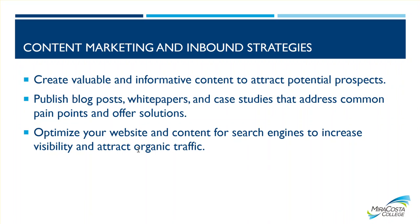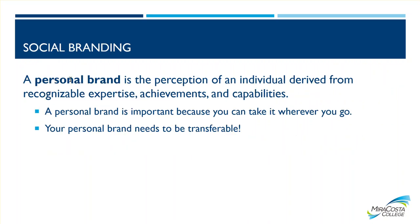So with me, one of the services I provide is to write blogs for other brands and clients. I've written a couple of white papers and case studies, but not too many of those in the running industry. That's more from when I worked in the software industry years ago. So you want to optimize your website and content for search engines to increase visibility and attract organic traffic. So just moving back here. Personal brand.